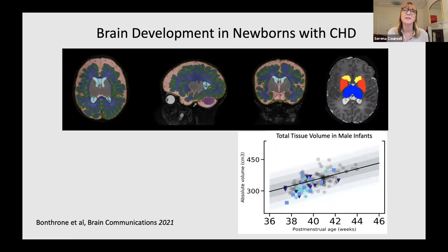So Alexandra used this normative modeling approach. She had around 250 healthy control infants. And the gray shows the total tissue volume for the healthy controls. And the black line is the mean value for the healthy control infants. The blue and the green show our congenital heart disease population. And we can very clearly see that most of the infants with congenital heart disease are below the mean. In fact, some are 2 and 3 standard deviations below, or they have an atypicality of 2 or 3 compared to the healthy controls.